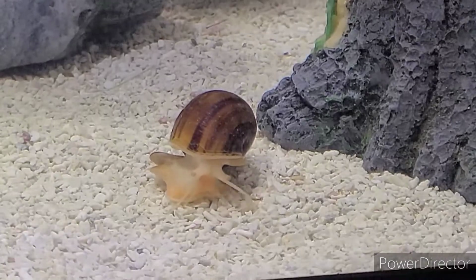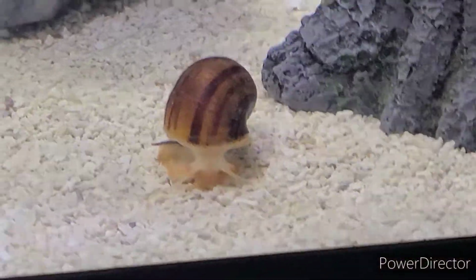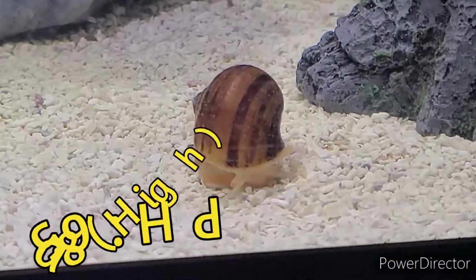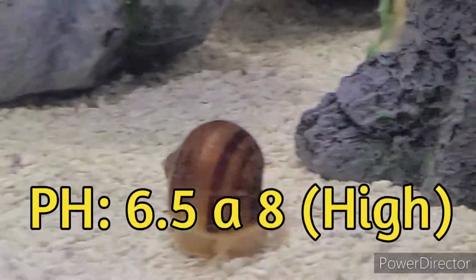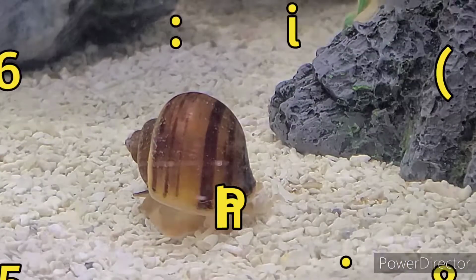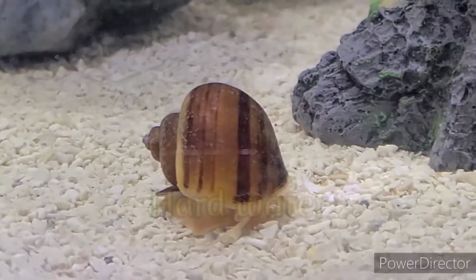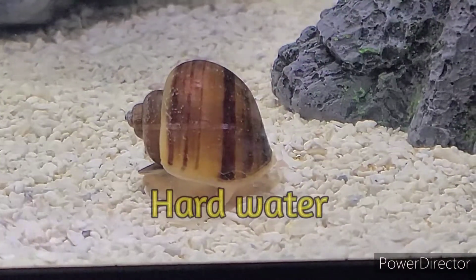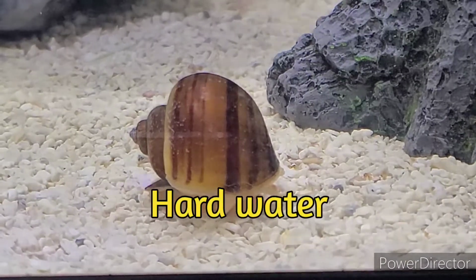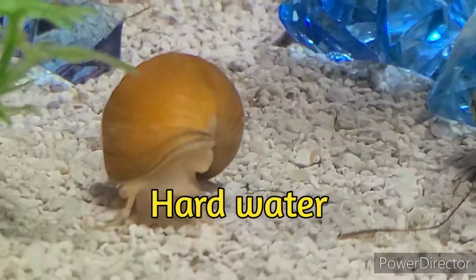Snails love high pH water, but they can live in a pH all the way from 6.5 to 8. But they prefer it and thrive, which means they do better in a high pH. Also, they like hard water. What this means is that you have calcium, magnesium, and all essential minerals in the water. So they thrive better with high pH and hard water.